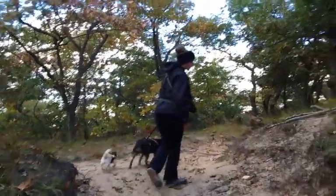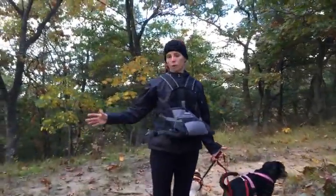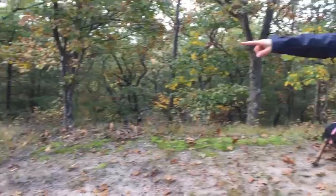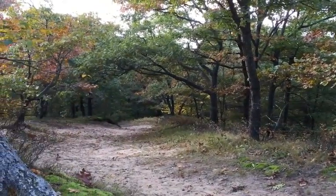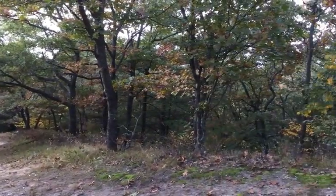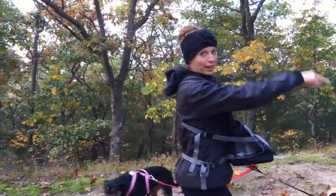Alright, so after hiking a bit of a ways up and up, we come to a fork in the road. Go right. There is no sign right here. There is actually one down there. This is E, but we don't want to go that way. We're actually going to go right and head towards Lost Lake. We're heading this way.